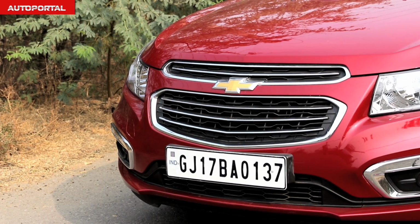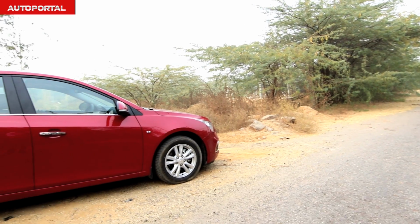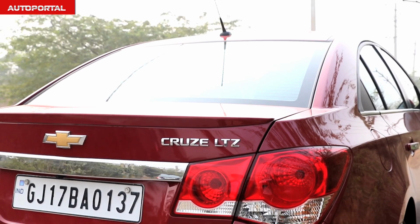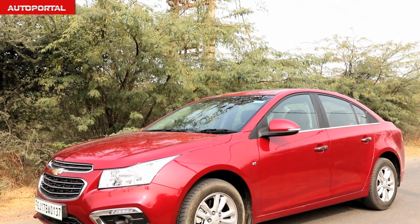Key changes include an all-new grille up ahead, as well as new fog lamps. There's slight modification to the alloy wheels as well, but the rear end remains more or less unchanged. Overall, this car now looks a lot younger as well as more desirable than before.